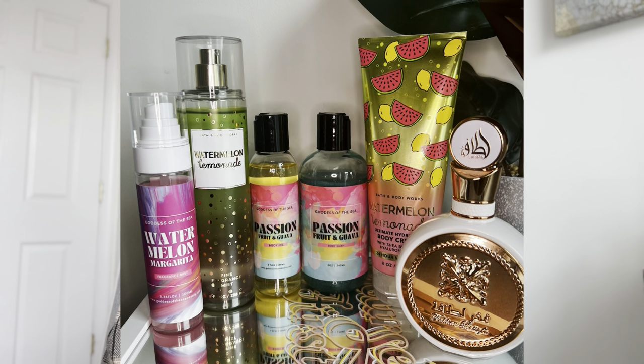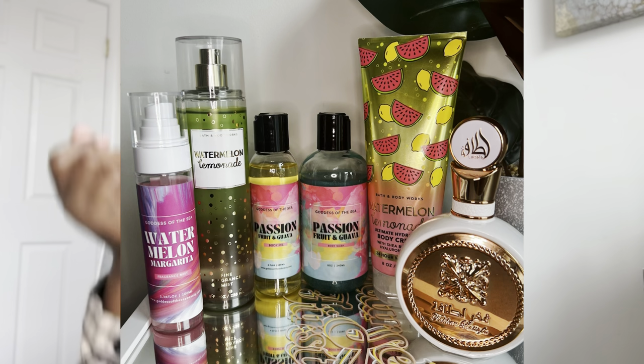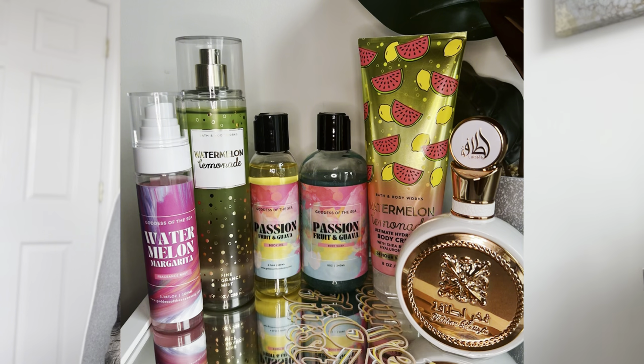Next was another really, really good, fun, summery layering combo. My base was my Goddess of the Sea Beauty Passion Fruit and Guava Body Wash and Body Oil. And I mixed my oil with my Watermelon Lemonade Body Cream by Bath & Body Works. So typically, if I am using a Bath & Body Works body cream, I would say 9 times out of 10, I'm not going to use it by itself. So typically I mix it with an oil. So I literally did one of them kid concoctions where you do a little bit of this and a little bit of this and rub it, mix it together. Yeah. So just so you know, that's how I did that. So that was my passion fruit and guava body oil plus my watermelon lemonade body cream.